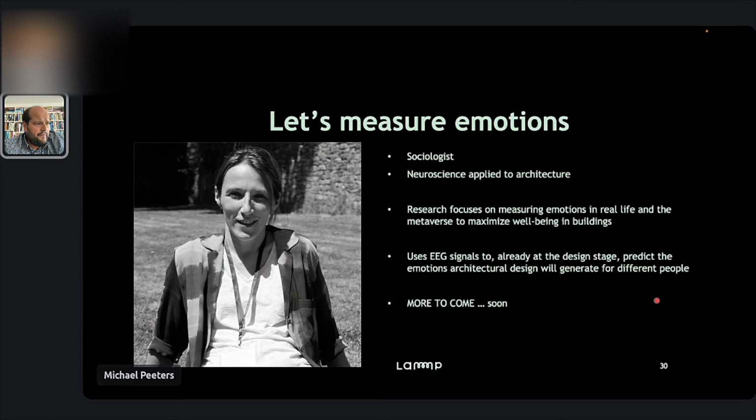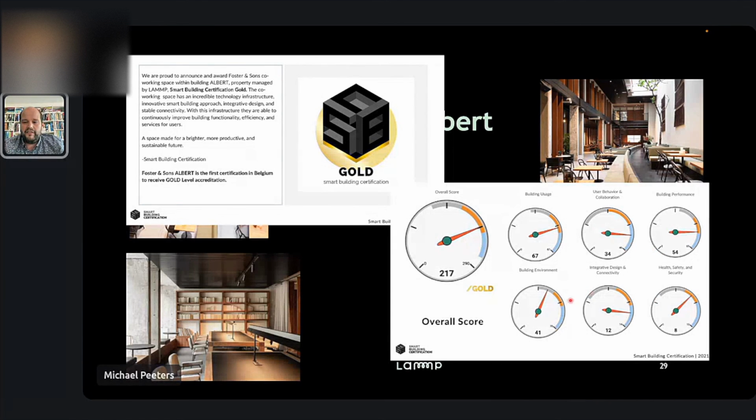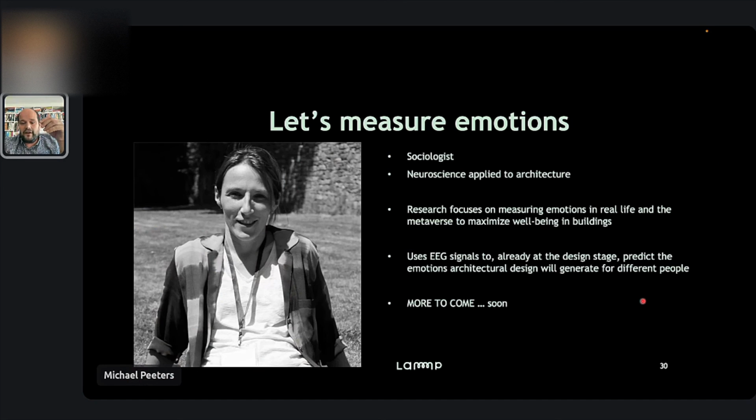Last but not least, know that we're also measuring emotions. We know that social is that important that we are now also trying to see. So we have the smart building certificate. We knew we could improve on stuff, but like user behavior, it's difficult to grasp. And what we actually did is we started looking like, okay, what can we do? And then we came across Melina, which is also my wife, so that's quite easy to come across to. But she's a neuroscientist, applied to architecture. And she said, yeah, but I can measure emotions. And I'm a real engineer, so I'm like, okay, measure emotions. That sounds interesting. We did.